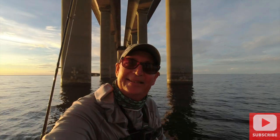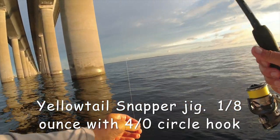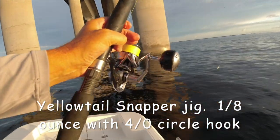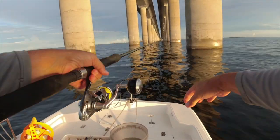Let's catch some fish. Well, I just hooked the greenback on here, and I still have the short leader on from my last trip. It's only about 24 inches, but that's all you need. And I'm just going to give it a flick right out there. Let you see what happens. Just let it sink down. I already chummed up out there.